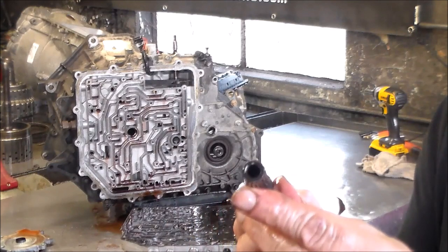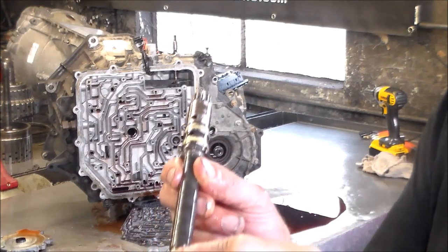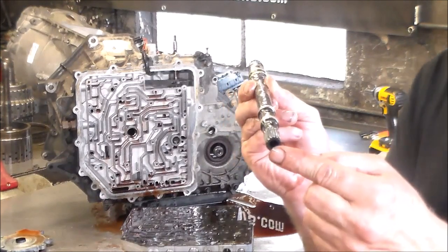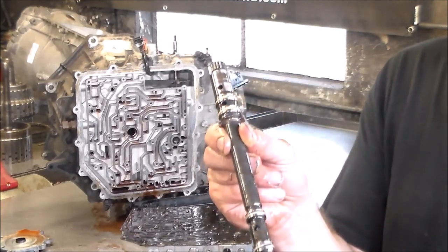All right, and then you can blow air into the end of this here, and it should come out here and here, not here and not here. All right, so that's how you can check the pump shaft. So you blow air into the end here, it'll come out on the bottom and on the top. But the middle holes here, no air should come out.